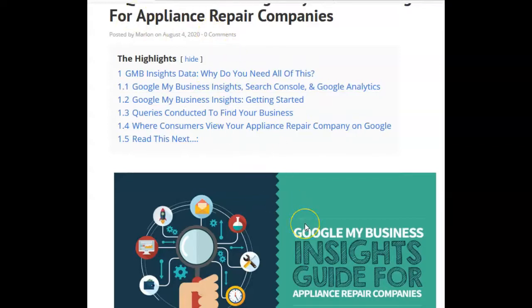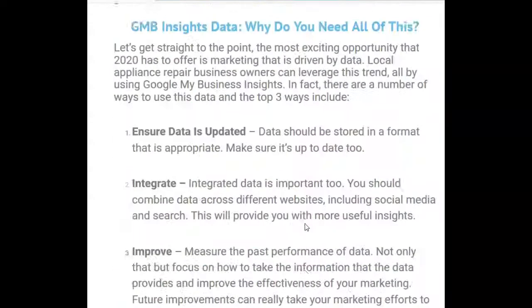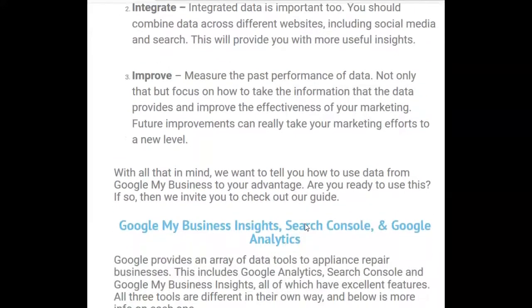Anyway, this article, it's specifically about the Google My Business Insights. Another term you may be familiar with is analytics. So basically, it's just showing the data that your Google My Business listing is generating. So you see things like how consumers are finding your business, what keywords are they typing in. And then in this article, we also show you what to do with that data once you have it.